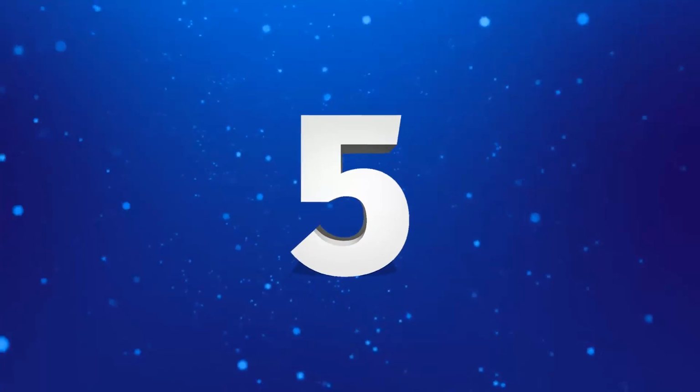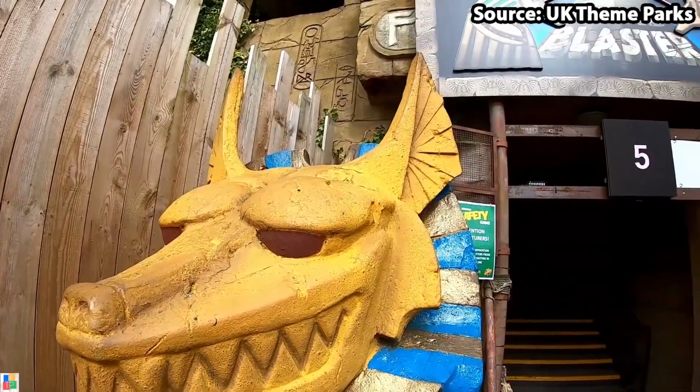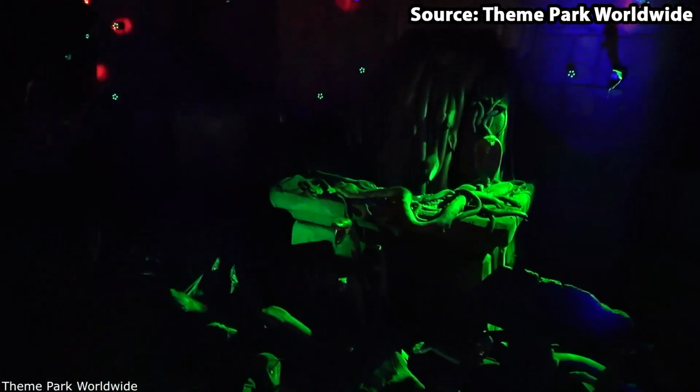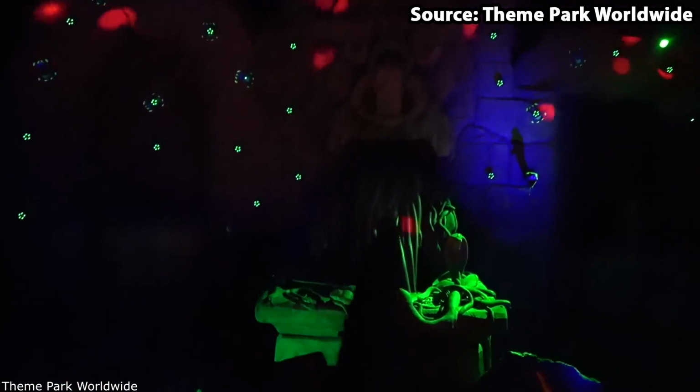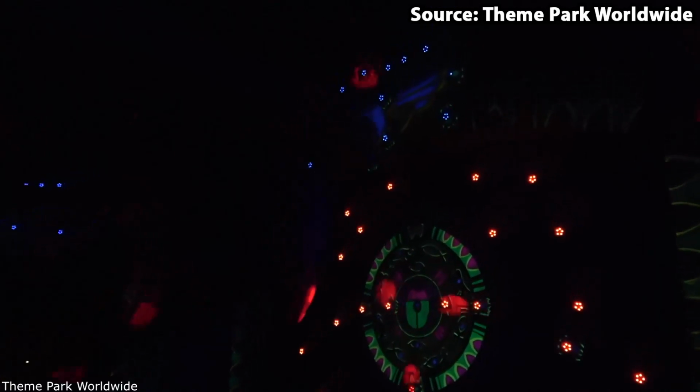Top 5, and taking this spot we have Toon Blasters, the park's laser game, and the aim of this game is of course to have fun, but most importantly shoot the targets along your way to gain as many points as you can.